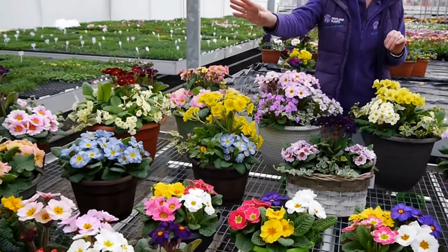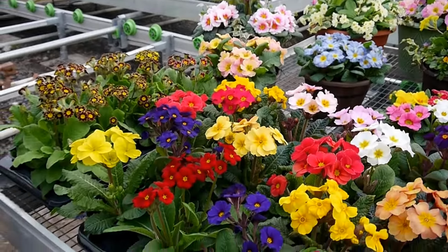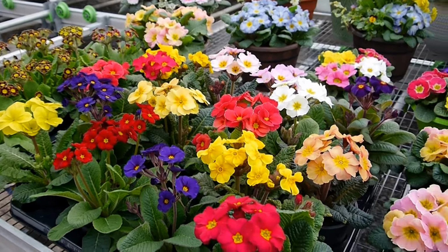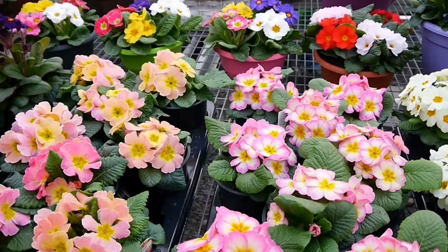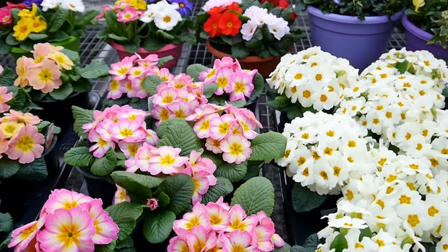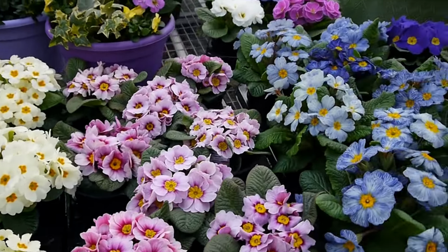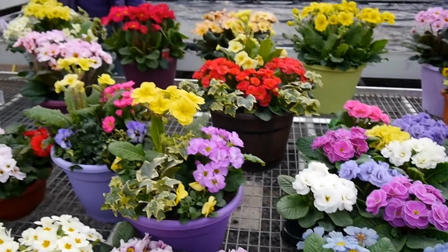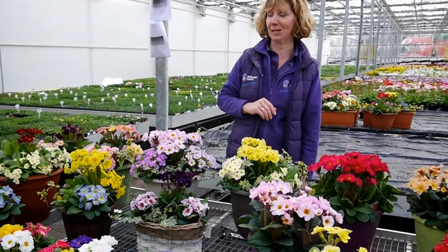Starting off at the front, we've got lovely 1 litre pots of primroses, hardy polyanthus, the stellas. Moving along the front, all the little 1 litre primroses, some beautiful shades, mixed ones, self colours, and some absolutely gorgeous doubles. All really popular, just to put in a windowsill or something, add a wee bit of colour indoors.